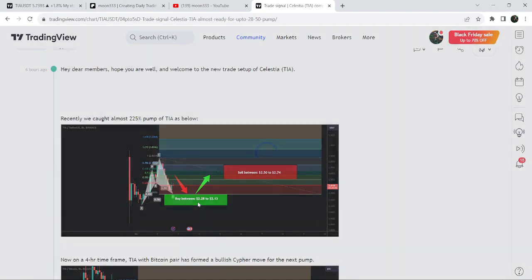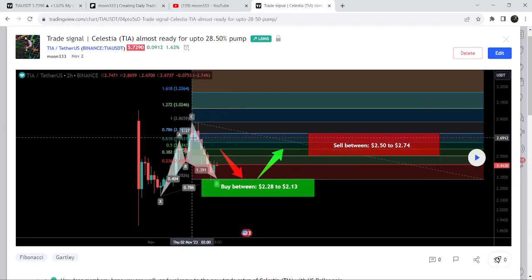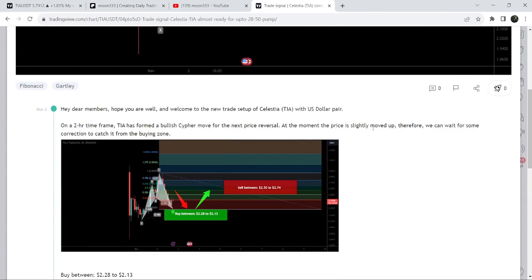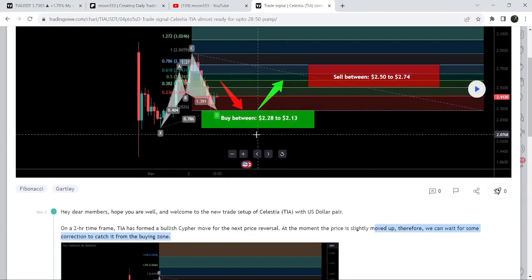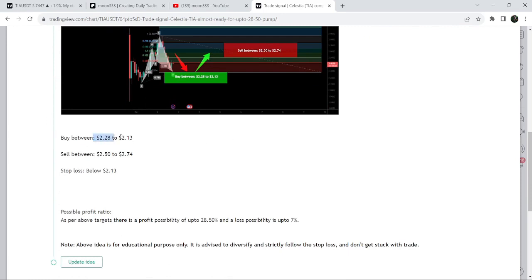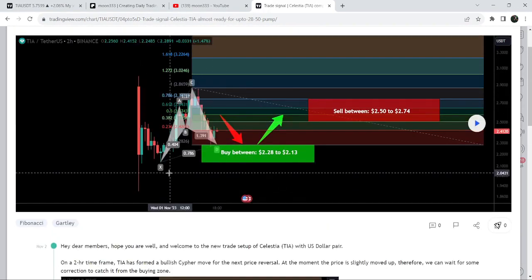And before that, I shared this harmonic bullish reversal cipher pattern on 2nd of November, a few days ago. And you can see after the completion of the final leg, it moved up slightly. And therefore, I told my members that we can wait for some correction. And once it re-enters the buying zone, then we can expect the next pump. And this was our buying zone and our sell target zone. And below $2.13 was our stop loss as well.